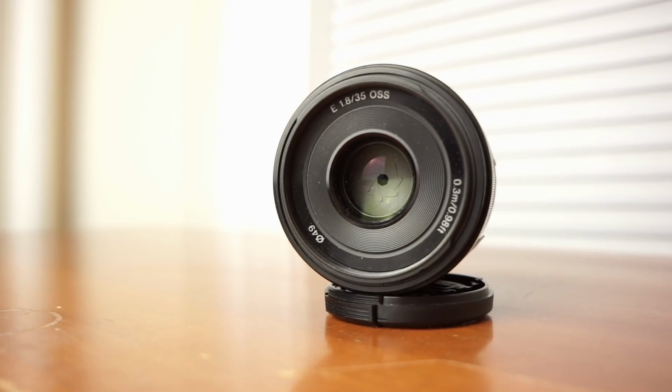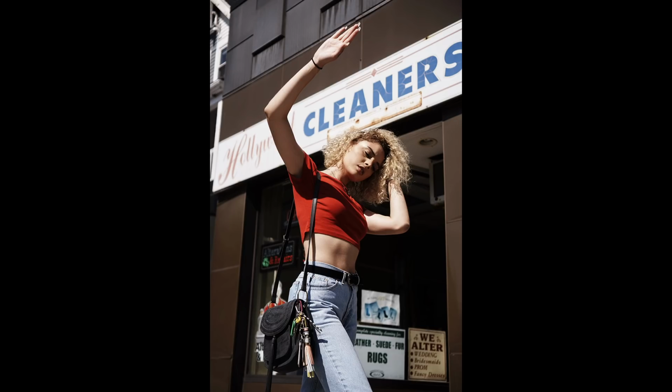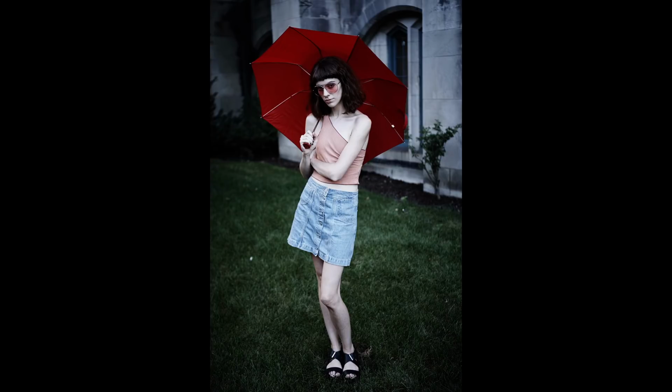So for starters, let's talk about the 35mm f1.8. Now I made a review of this lens where I called it the best portrait lens for the Sony A6000. And I got a little bit of flack for that because some people like shooting with longer lenses for portraits, like using a 50 or an 85mm lens. The reason I like shooting with a 35mm lens is it gives me more flexibility to shoot environmental portraits and full body shots. And the 35mm lens is perfect for that.